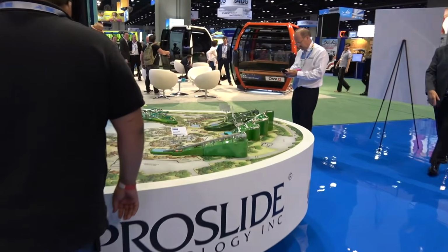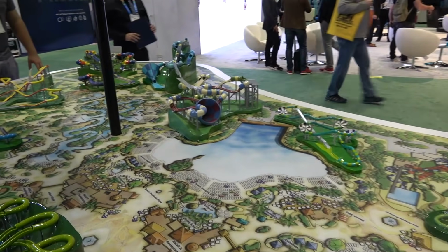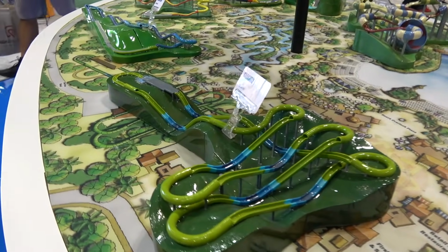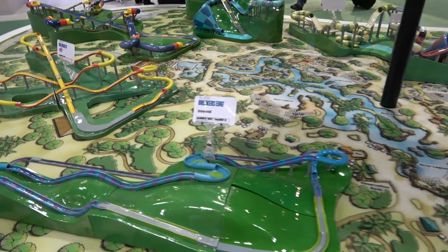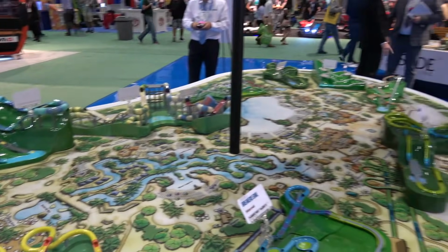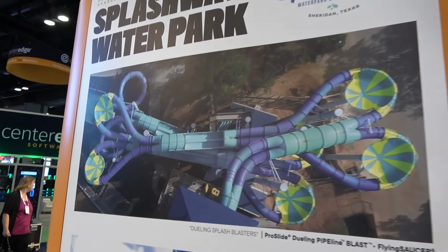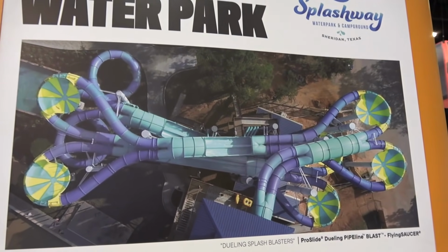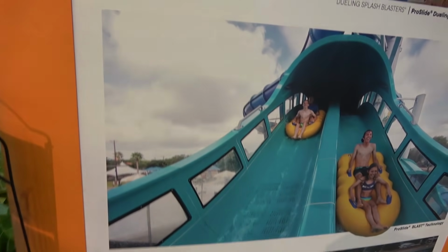Like I say, some of the best models that I think we've seen out here at the show over the past 2 days. And these models here from Volcano Bay. The Krakatoa Aqua Coaster there. Right from Hershey Park. Absolutely awesome. And this is the ride that's won the award for ProSlide, and it looks absolutely awesome. Look at that from an aerial perspective, all the interaction there as well. Brilliant, isn't it?